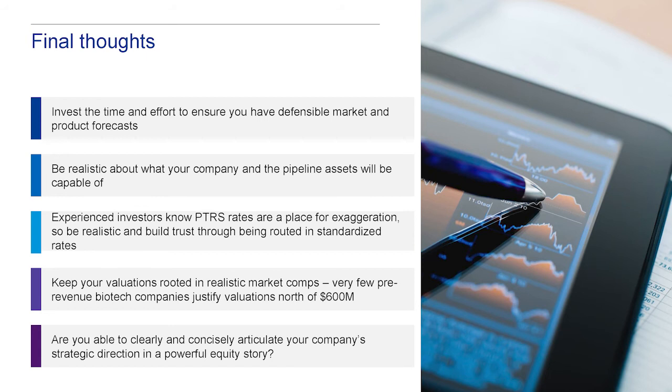You want to build realistic PTRS rates into your forecast and your valuation that you can support with standard evidence. It'll go a much longer way with the investor community, and there won't be as much push and pull on the valuation as if you had different PTRS rates than what they would select. Also, keep your valuation rooted in realistic market comps. It's very rare that you'll see a pre-revenue biotech justify valuations north of 600 million. You might see some phase 2 and phase 3 companies that do, but for the earlier stage, it's very rare to see anything north of 600 million.